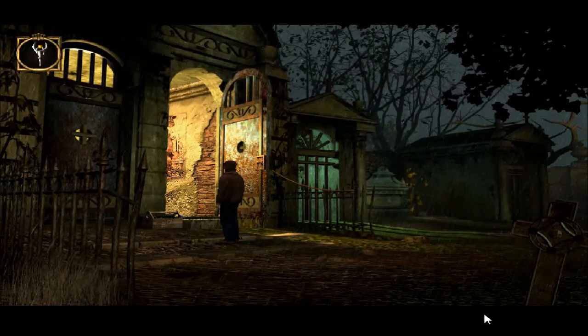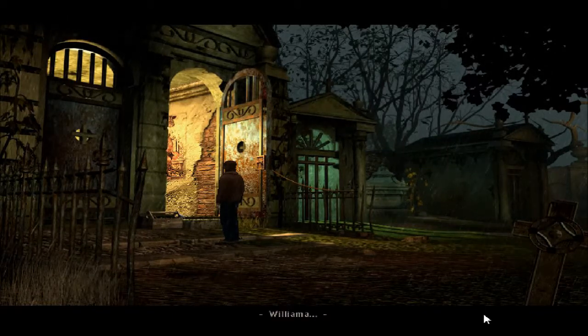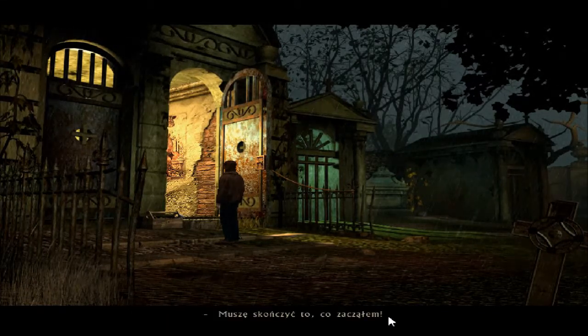Just one more key left. William's. There's only one way to obtain it. I fear the thought, but I have no choice. I must finish what I have begun.